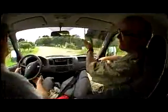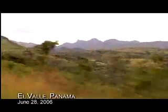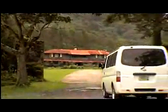So we're on the road up to El Valle now, off the Pan American Highway. What they've been doing since our last trip down here, once they started finding these dead and dying frogs, is set up a field hospital, like a MASH unit really, to do some triage emergency treatments of these sick frogs.